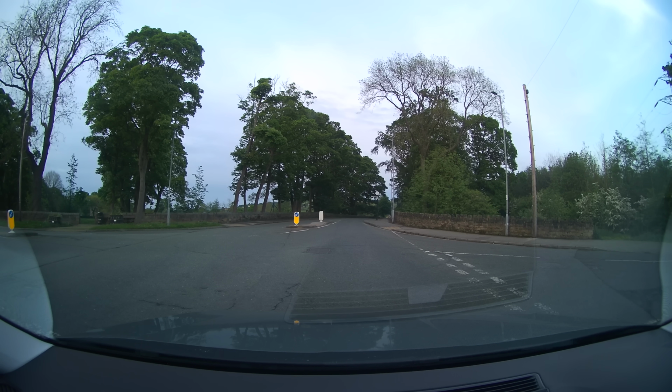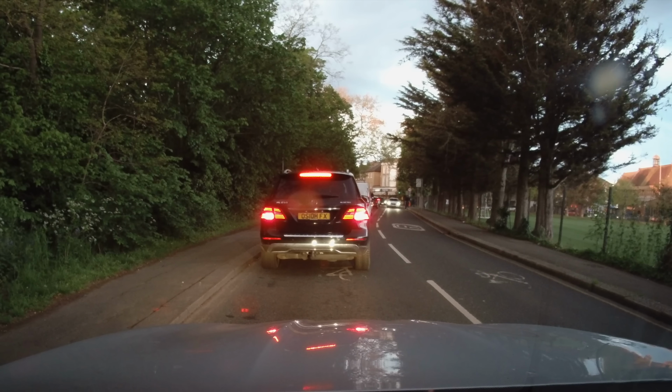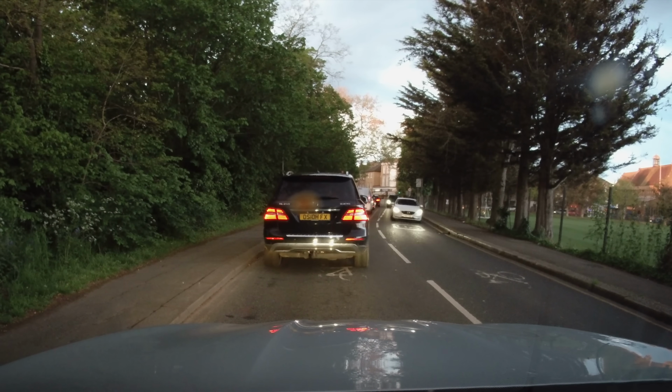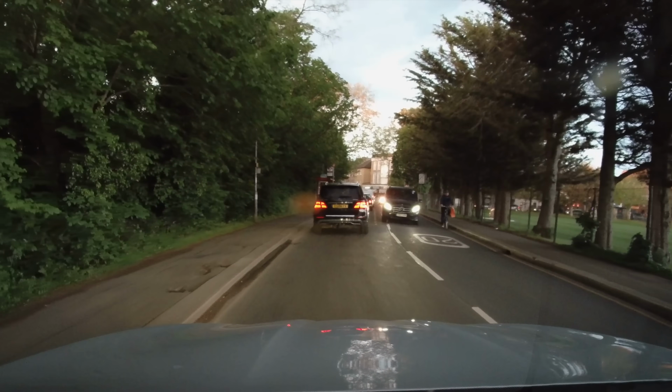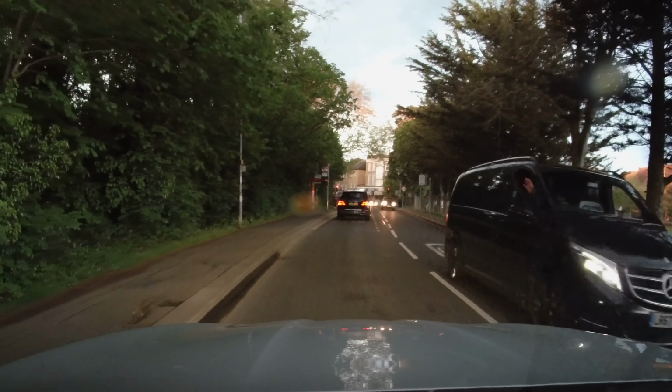You've got a streamer on the left. A nice little risk reducer for the cyclist. Still a pretty terrible overtake though in my opinion, but a nice thought from my viewer.